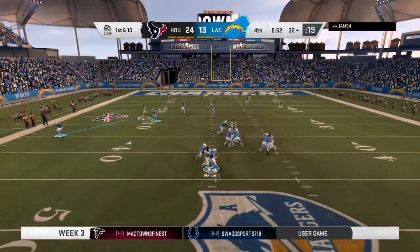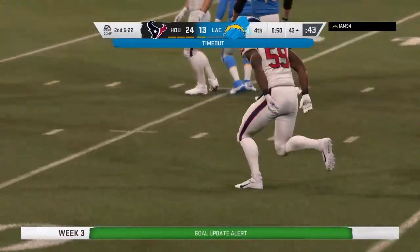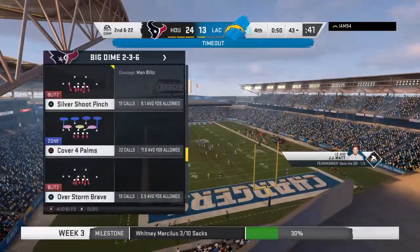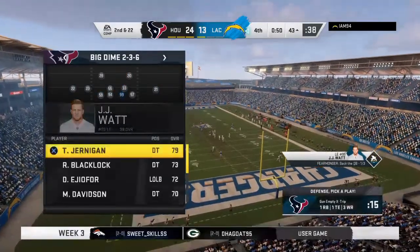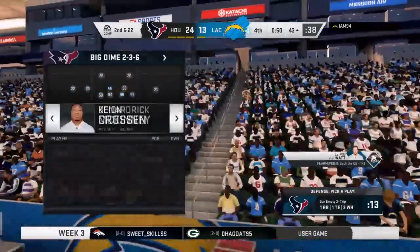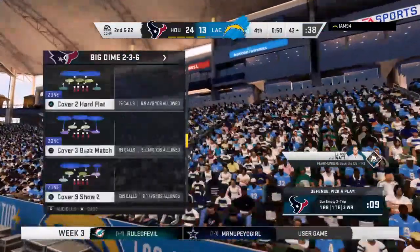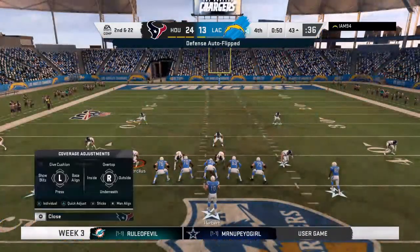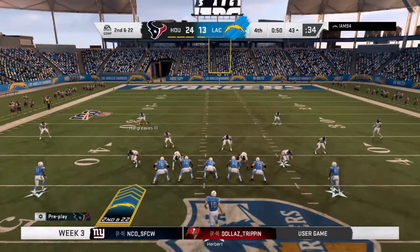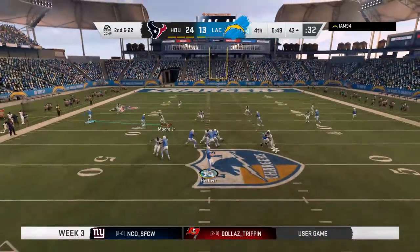Back to throw. Herbert nowhere to escape, and he goes down. Now the Chargers will use the second of their timeouts as the clock shows 50 seconds to play here in quarter number 4. That huge loss on the sack makes this job much more difficult. It's now second down and 22 yards to go.